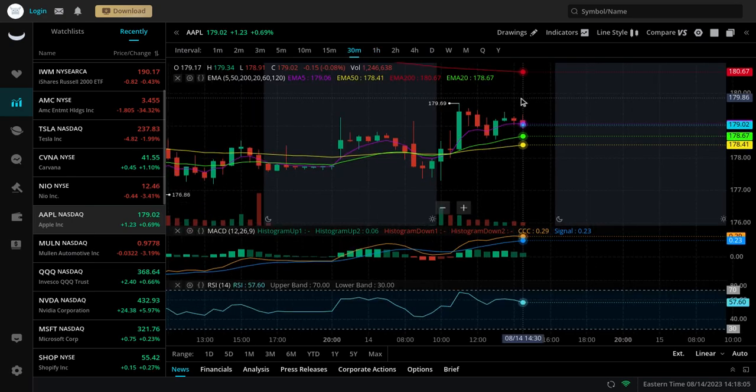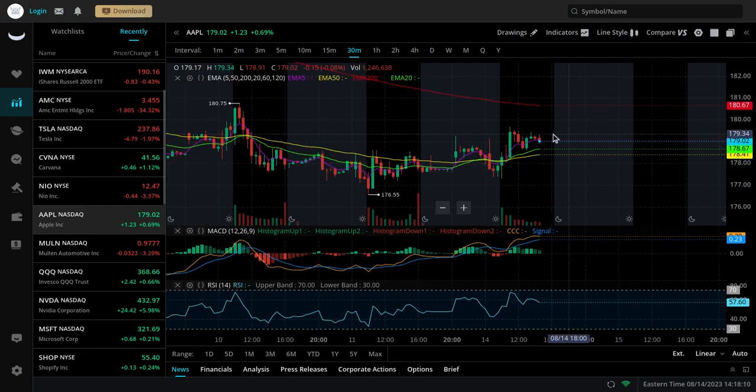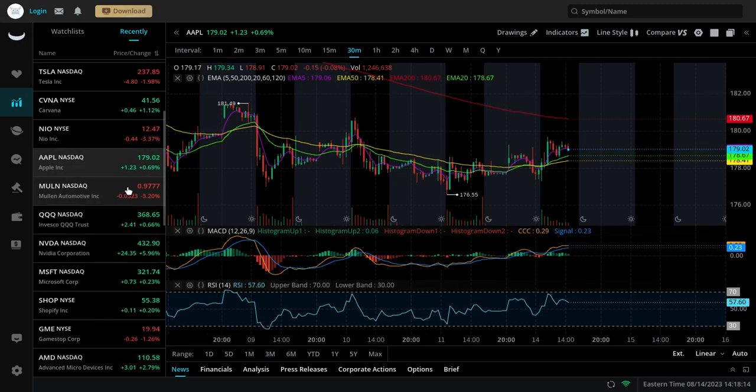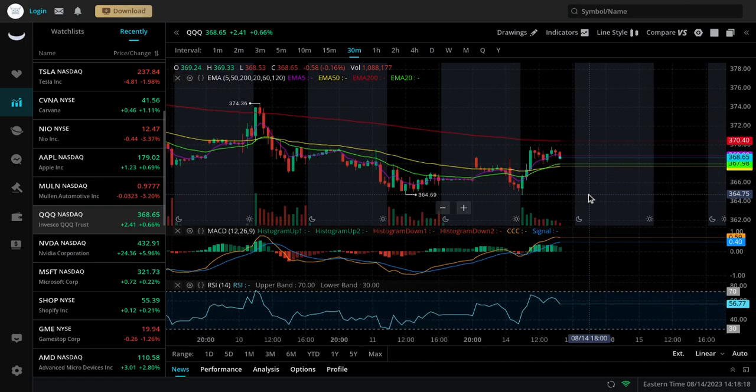I think it's going to slowly make its way up. It also has this inverse head and shoulder structure that's still starting to play out. By tomorrow, we could see 180 on it. It looks more bullish to me. For the triple Q, it did almost exactly what I was predicting.